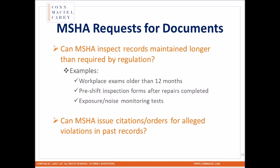In terms of records that we're required to maintain for a specific amount of time, but we retain them longer, what happens if MSHA requests those? Well, we need to look at that from the company perspective of what our internal document retention policies are, and if we don't have them, we're going to want to establish those if they are something beyond what MSHA requires. And namely, are you going to keep workplace exams for 4 years? I'm not sure why or what reason you would have to do that.